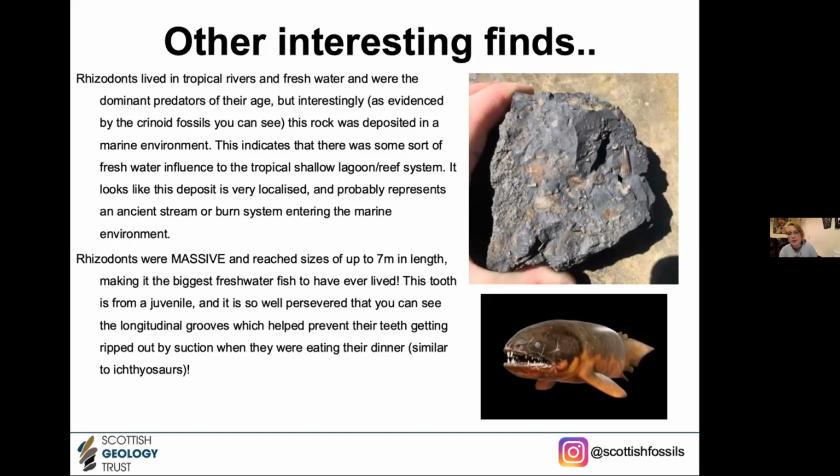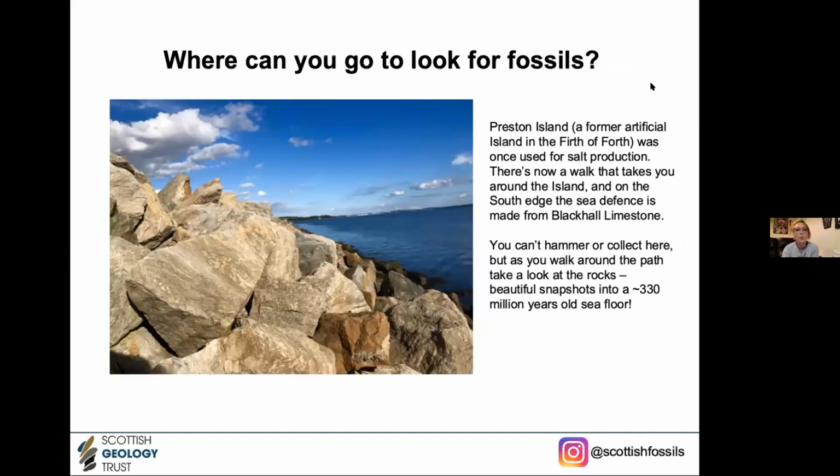So when talking about fossils, obviously the main thing most people want to know is, where can they go to look for fossils? As I said, unfortunately a lot of sites are either on private land, or they are triple SIs, but there is a reason for that. The early Carboniferous sharks, for example, are still very poorly understood. There's a lot of analysis being done on different sites, but in particular, the West Fife sites haven't been studied in that much detail, particularly the diversity of the marine vertebrates that were there at the time.